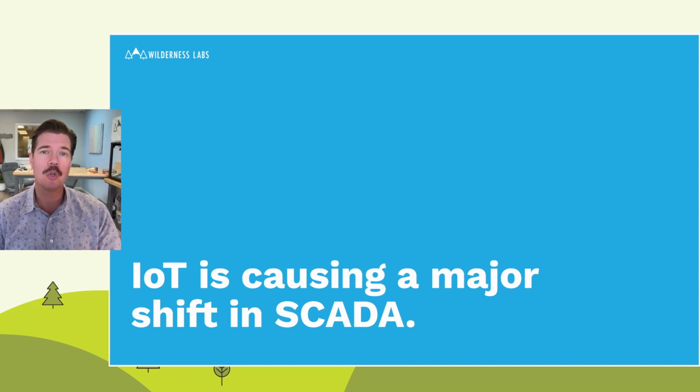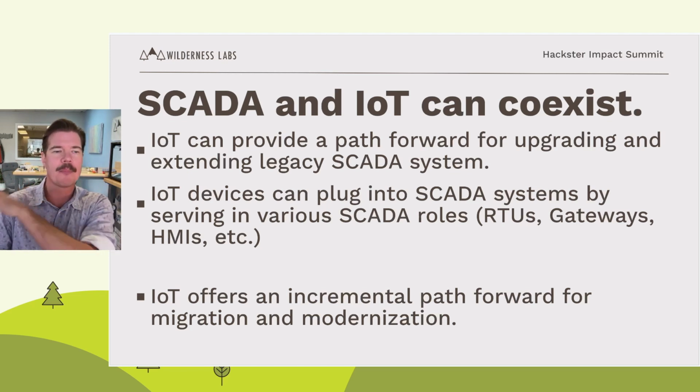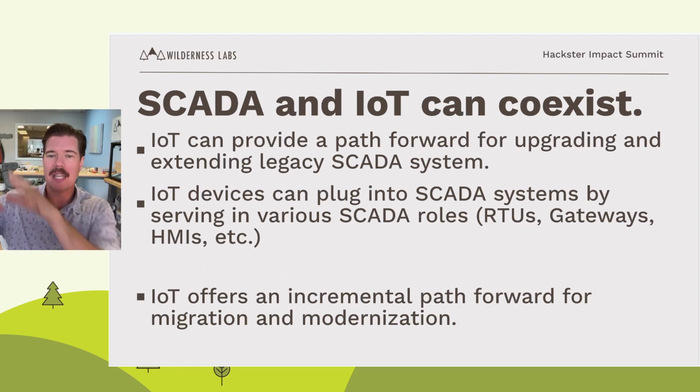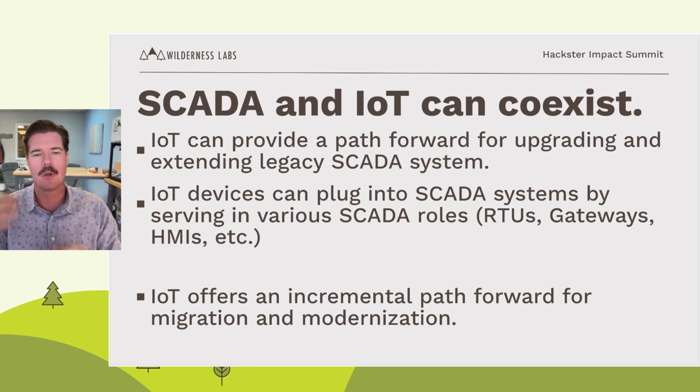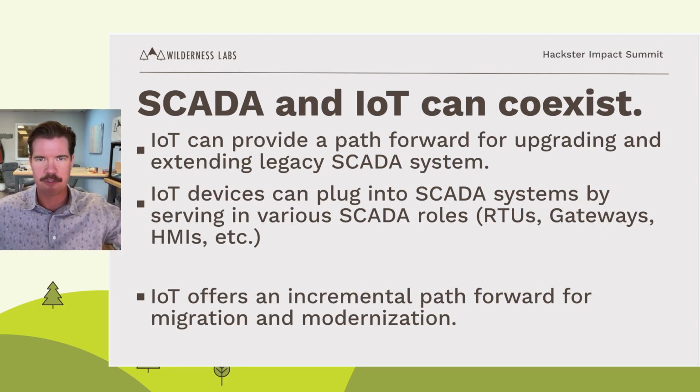And while that's true, it's important to point out that SCADA and IoT solutions can actually coexist. And we're seeing this a lot today. So one of the things is that IoT can provide a path forward for upgrading and extending legacy SCADA systems, and IoT devices can plug into SCADA systems by serving in the various SCADA roles, right? So SCADA has 5 major roles. There's remote terminal units, there's gateways, there's HMIs, there's the supervisory computer itself, and then there's the infrastructure that the communications happen on, and those roles are easily serviced.